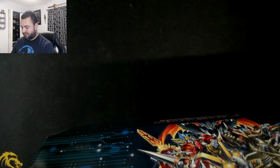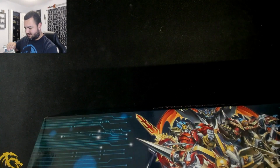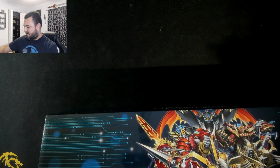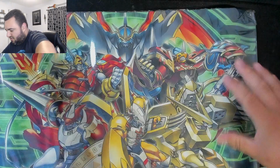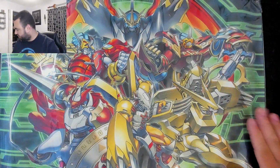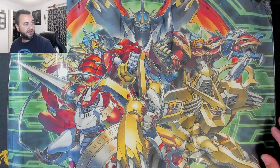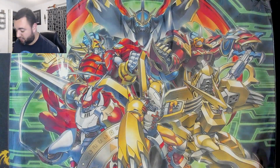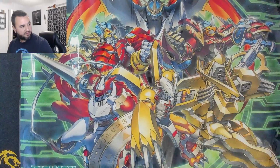Contents. Ooh, starting off with a playmat. All right. So let's go ahead and put this off to the side for a second. Let's go ahead and show the playmat. Ooh, that's a really nice playmat. Okay, so the same photo that's right there. Full-on playmat. Those are some nice coloring right there. That's really pretty, actually. Got the Digimon card game logo down here at the bottom.